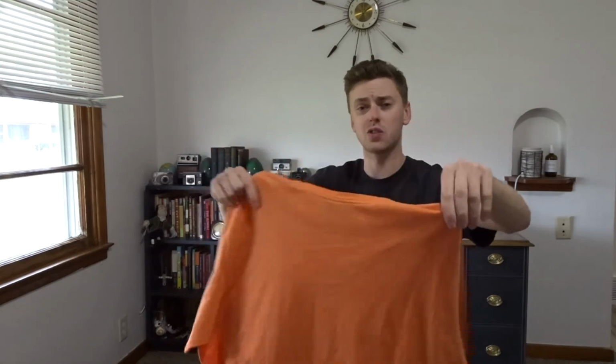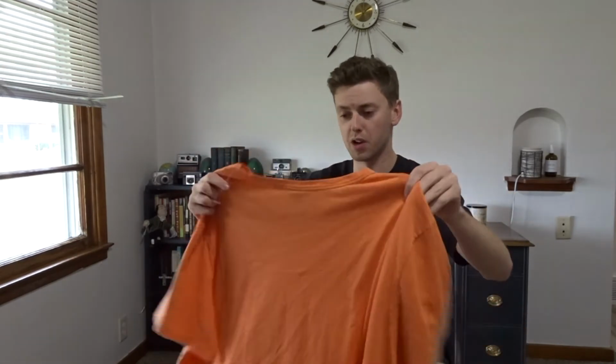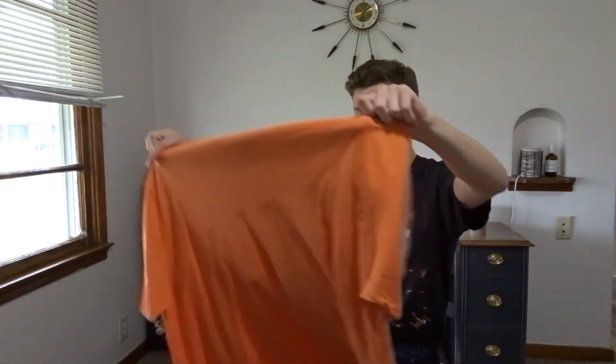This is an essential t-shirt, nothing too crazy here. Actually, I don't even know if these t-shirts sell anymore. I used to have good luck with the simple t-shirts, but I don't know about nowadays. But this is a nice hefty size.